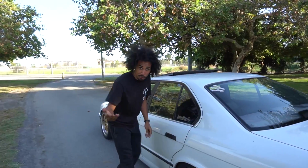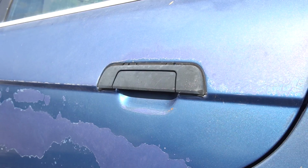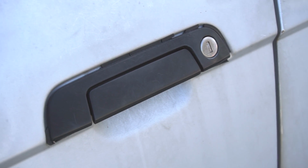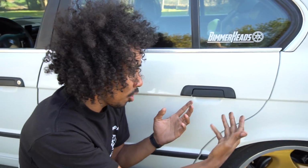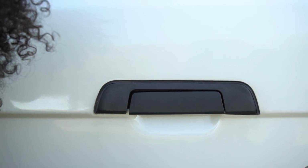Quick honorable mentions, we have to throw this in there. Now the E34 that I bought is damn near pristine. Usually when you buy an E34, these things are just gone. They're all crusted, corroded, 25 years old, and as dry and dusty as can be. With that being said, this is so easy to replace, and I had to mention it because it makes your car look that much better instead of all cracking. All my cars are cracked, except for this one I just bought. This one's pretty legit.